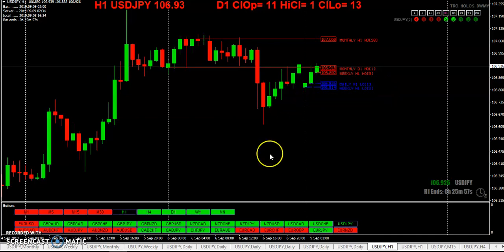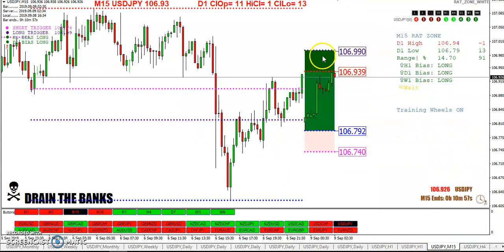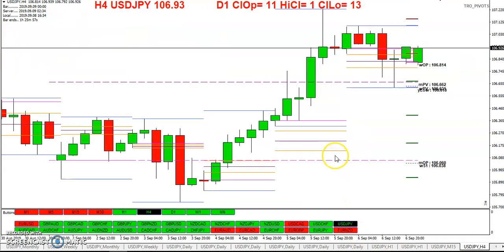Weekly H1 lowest open. Rat zone, you can see pivot point was in between the zones, so no real bias based on the pivot point. It obviously filled into the buy zone, but you can see here we had the gap down, so the trade was to the long side. Now we're just going to see if we can break out to the upside of the previous day. And the rat zone, you can see here the 14 pip range. You can't trade the rat zone yet.